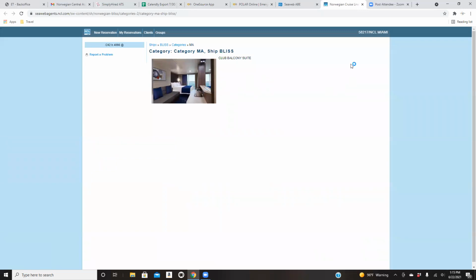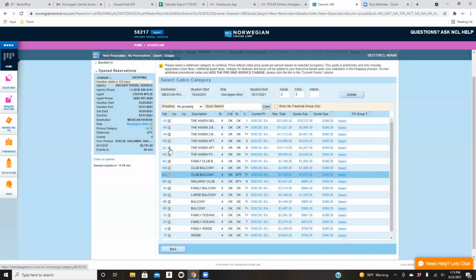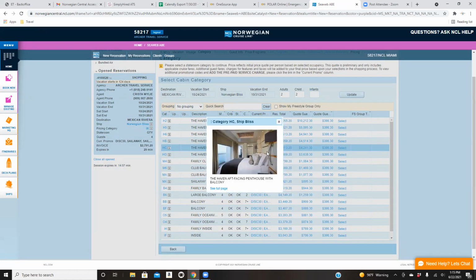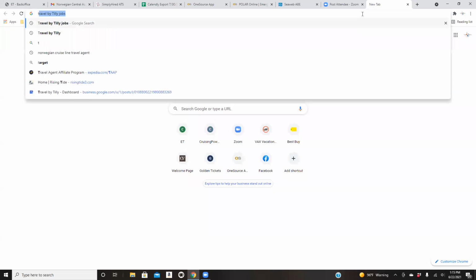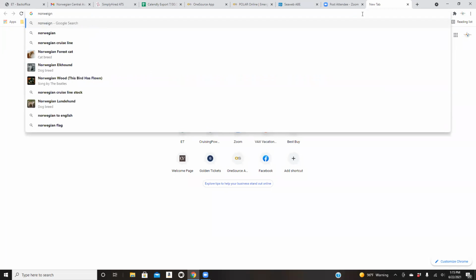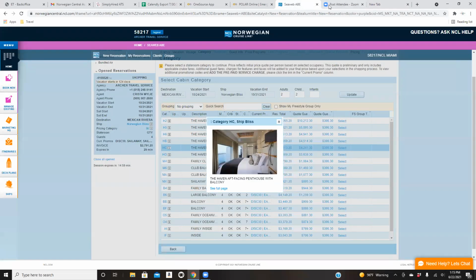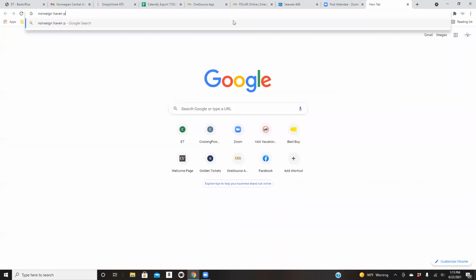I click on buttons all the time, see what kind of information I can get. If you're curious as to maybe what some of these different rooms have, you can always go to Google. I am great at going to Google. Let's see, Haven Penthouse.